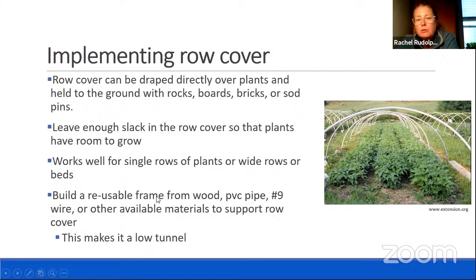So building a reusable frame from wood or PVC or that number 9 wire, almost anything can make a low tunnel, and you can make it as permanent or as temporary as you want it to be, right? Some people make basically wooden boxes, and they connect their low tunnel, their PVC or their wire, that way. And so it's kind of a permanent structure there.